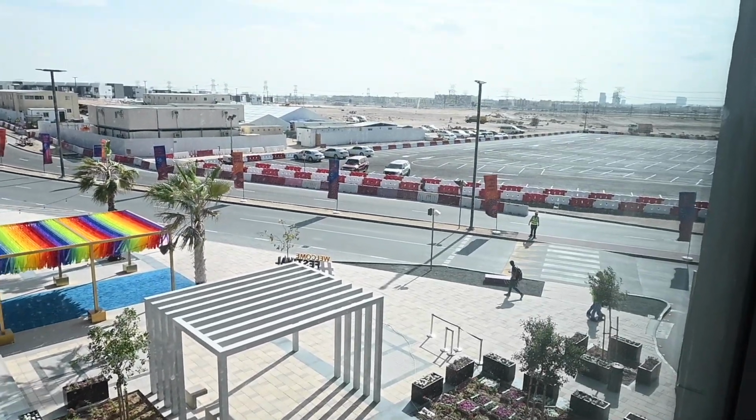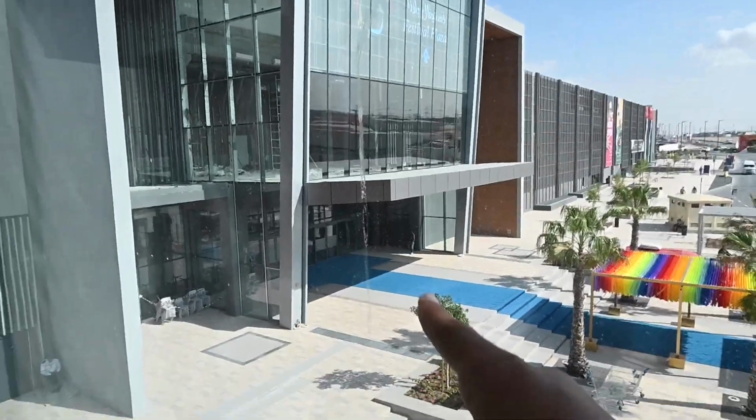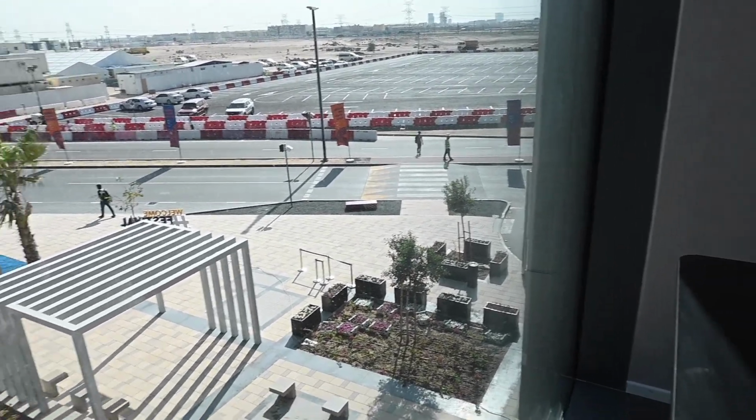So when you come a bit forward from all that, you can actually see the main view where I showed the outside of IKEA. Just a second, you guys can barely see anything, but yeah, that is the main view, and this is the entrance to the mall, and that's pretty cool. There's plenty of parking here, so that is also really good.